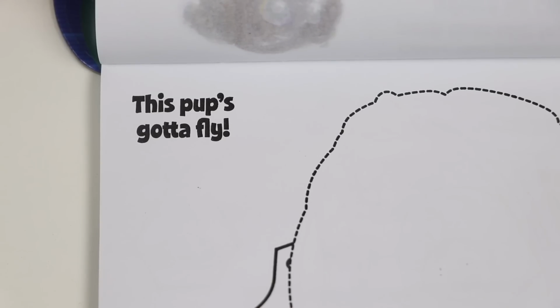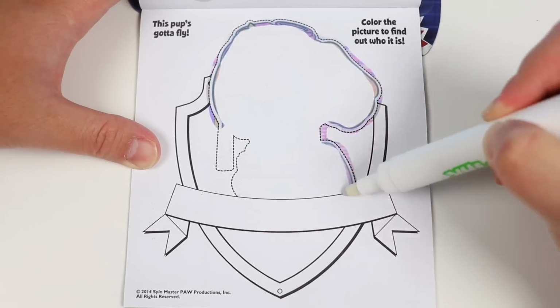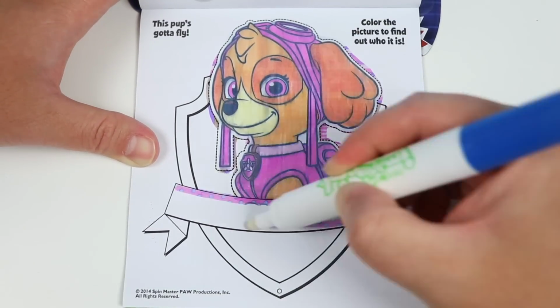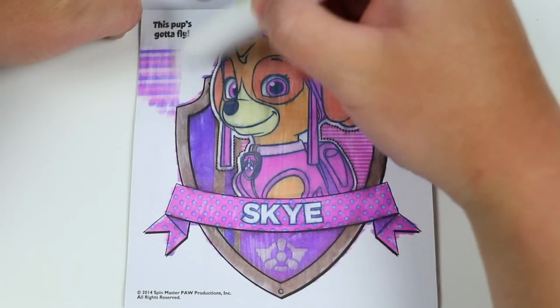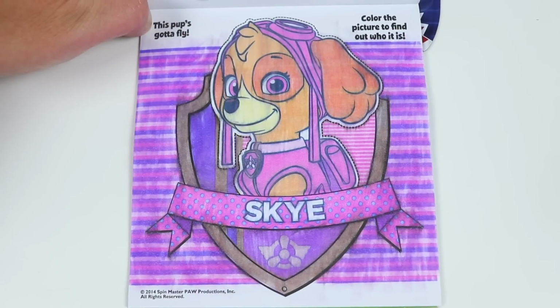This pup's got a fly. Color the picture to find out who it is. Here we go. It's Sky the Flying Pup. Let's move on.